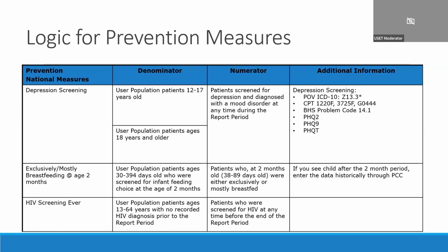Or you can also document it under the wellness tab under exams for depression screening right now. That's acceptable as well.